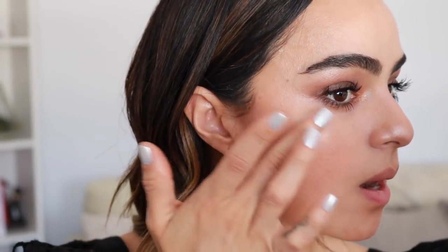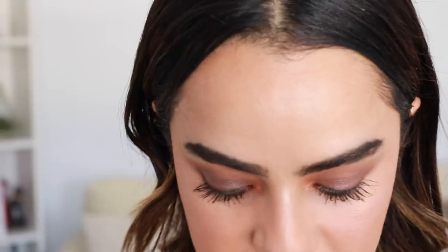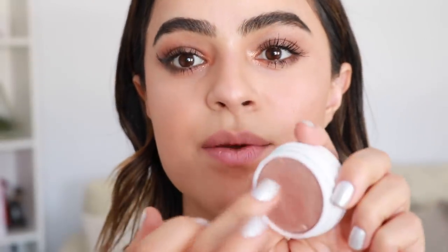I'm just gonna hit right there, you see how much more it shows up. And then with the brush, I'm just gonna blend it out like that. And I'm actually gonna take a little hit of it right in my inner corner as well, just to make it pop even more. I know I'm crazy, but that could be beaming.